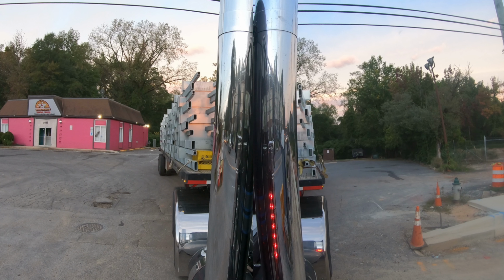And we got an interesting little job site to get into, a tight little back end, so hopefully I can get it done nice and easy. And we shall see what happens.